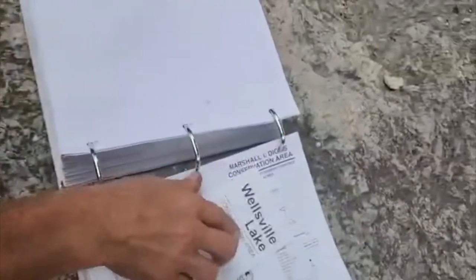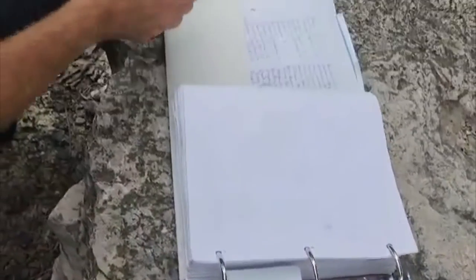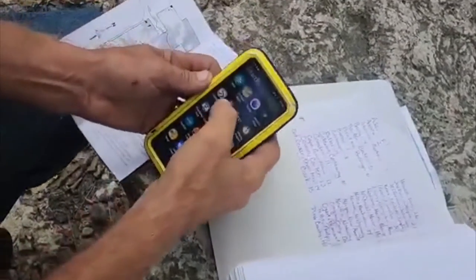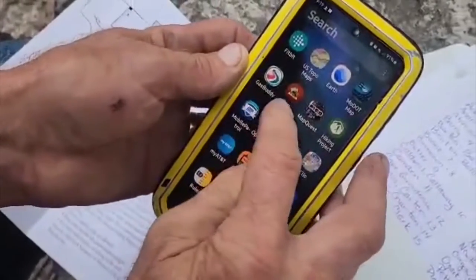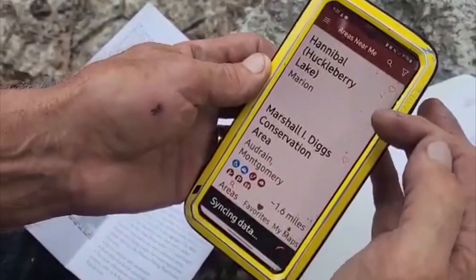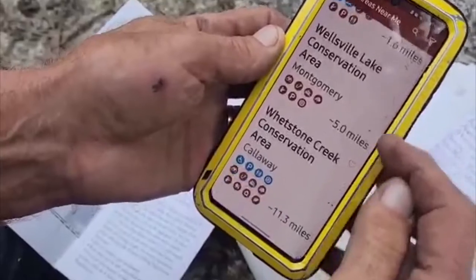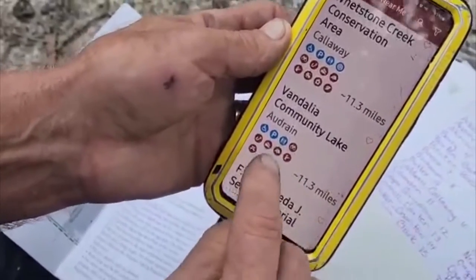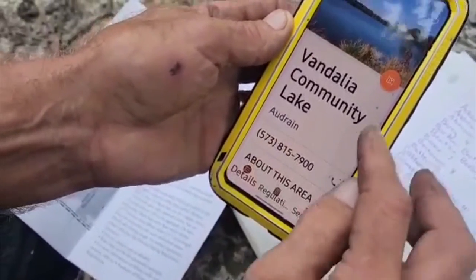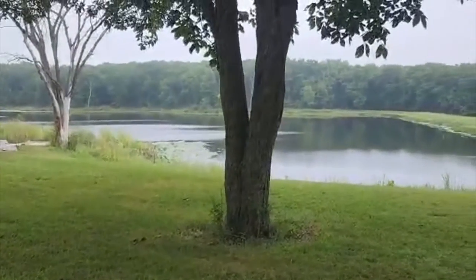And they got a little bit more of a, that's our Wellsville Lake. We didn't have one of them yet. And here's our app. Yep, we use the Missouri Conservation app. Click on that. Usually hit skip and it pops up the nearest ones where you're at by location. And then you can just search where you want to go. Got symbols for camping, hunting, fishing, whatever. Okay, we're getting ready to get the dog and we're going to go take a look at that other lake.